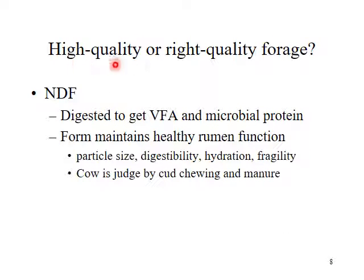Our article, high quality or the right quality. You got Mary Beth Hall, again, working on this paper, I believe. NDF, we needed to get digested for BFA and protein, and form maintains the healthy rumen. So 2 purposes of NDF: to generate it for the things the cow needs, and we need it in that physical form to keep the rumen healthy.